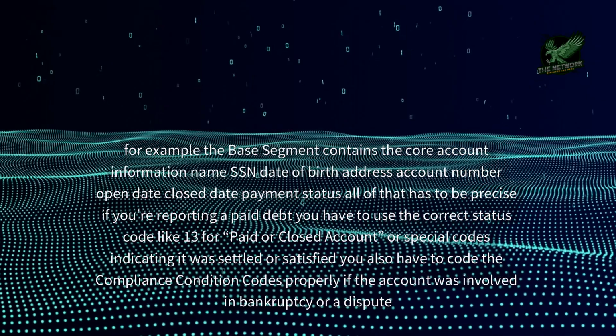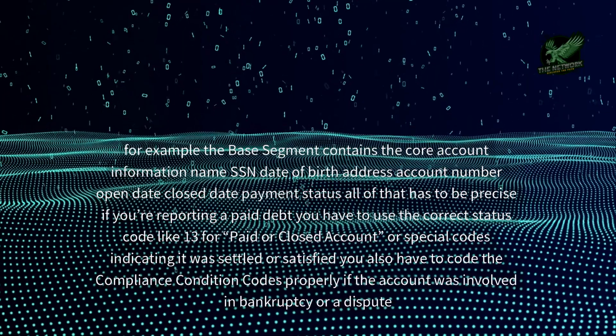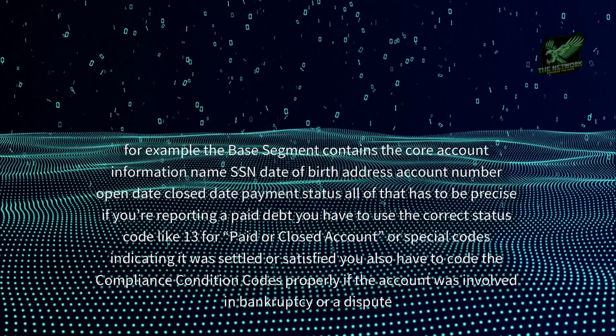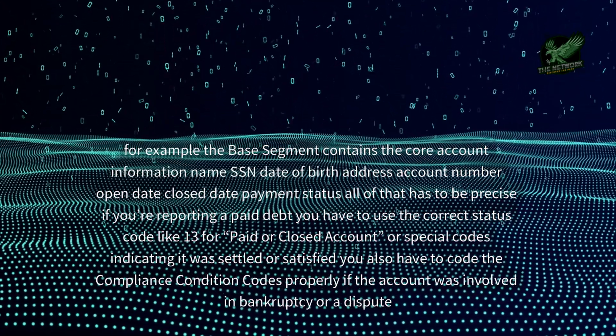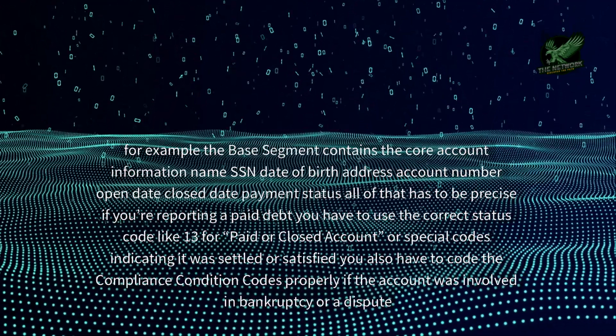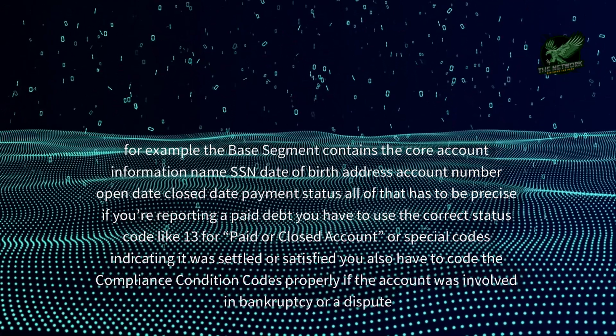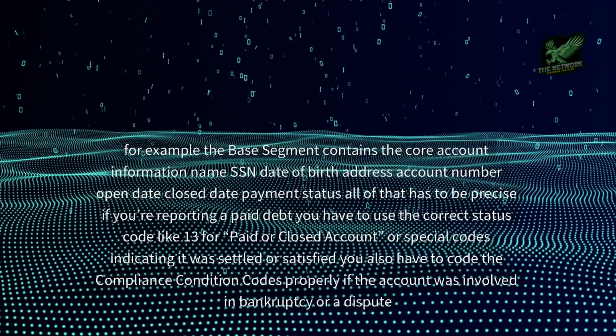For example, the base segment contains the core account information: name, SSN, date of birth, address, account number, open date, close date, payment status. All of that has to be precise. If you're reporting a paid debt, you have to use the correct status code, like 13 for paid or closed account, or special codes indicating it was settled or satisfied. You also have to code the compliance condition codes properly if the account was involved in bankruptcy or a dispute.